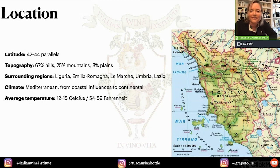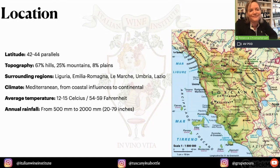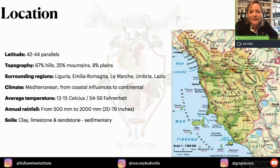Right now, it's really cold, but in the summer, it can get really scorching hot. So these are our averages. And again, they're averages in rainfall from 500 millimeters out by the seaside, and then deep into the hills or mountains, we can get up to 2,000. Our soils are sedimentary. You have to imagine that the sea covered most of the region millions of years ago. And so we have a lot of clay, limestone, and sandstone, and a lot of fossils around.